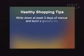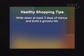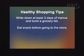How often do you go into the grocery store to buy just a bag of chips or candy bar? I suspect not very often. Then how is it that these foods make it into our grocery bags and pantries? Do you make impulse choices and buy junk food? To control that impulse, plan your next trip to the store. Write down at least 3 days of menus and build a grocery list with the ingredients needed to prepare the meals. Eat a healthy snack before going to the store. If you are hungry, you're less likely to stick to the grocery list.